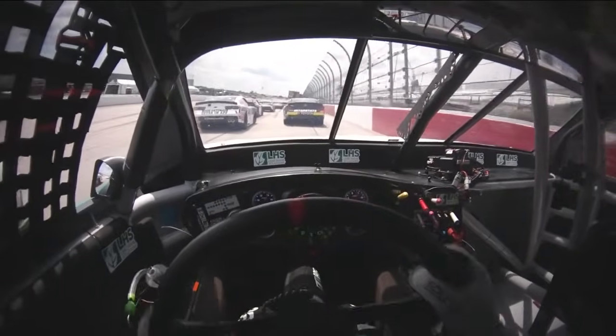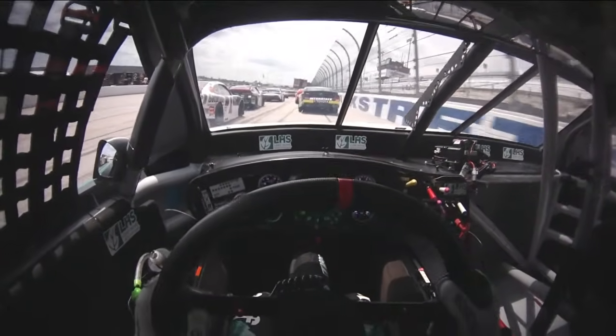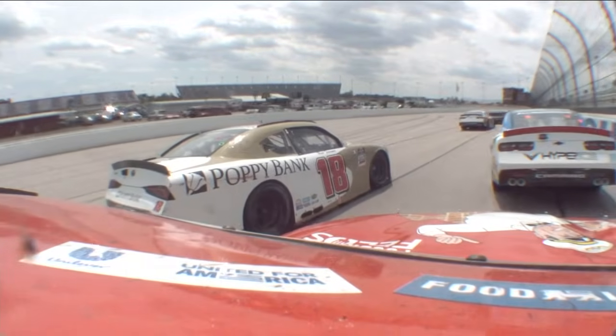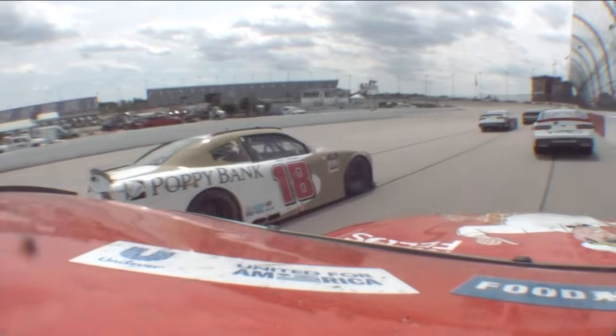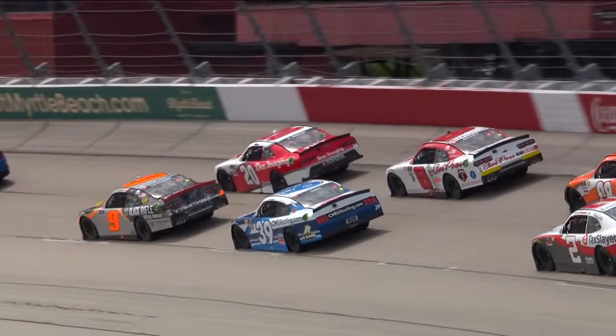Ready for the final stage for these Xfinity Series teams here at Darlington. Harrison Burton wins stage number 2. He stays out. Gragson is up there. So is Josh Berry. Got to give a call to the 8 car, who's done a great job battling today and is up in the top 5.